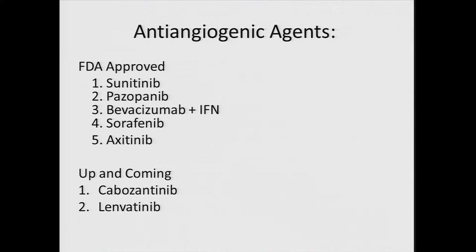So we're going to break this down into what I would call anti-angiogenic agents, or for the large part, TKIs, or kinase inhibitors. And these are the kinase inhibitors that have been FDA approved or about to be FDA approved in renal cell carcinoma, with a bit of a question mark here. But the ones that I'm mainly going to focus on this morning are sunitinib or Sutent, pazopanib or Votrient, axitinib or Inlyta. I'm not going to talk that much about bevacizumab or sorafenib because we don't use them quite as much, and I only have 30 minutes. And I'm going to talk about Cometriq or cabozantinib, and also lenvatinib. I'm not going to talk about for the interest of time.